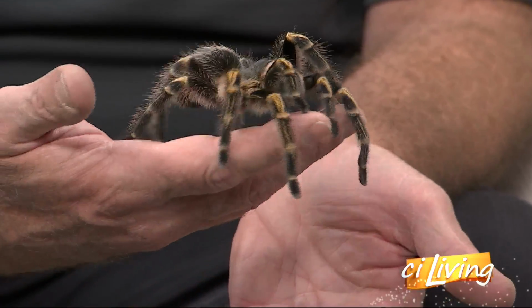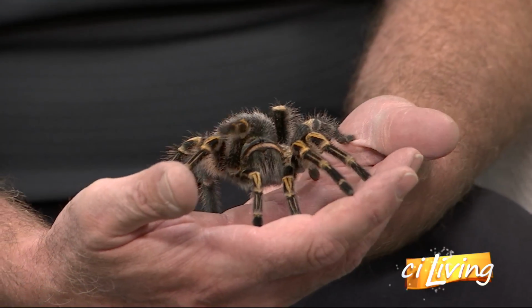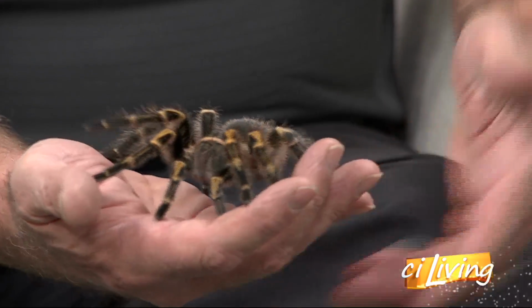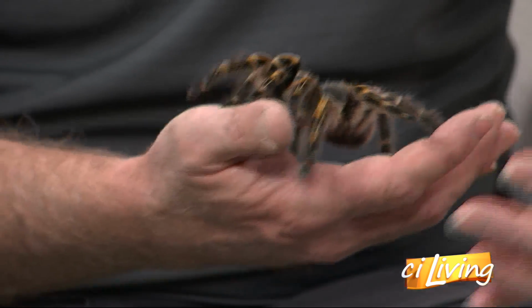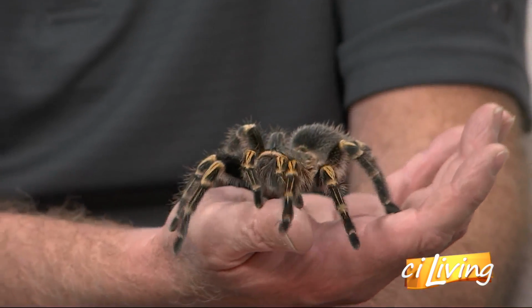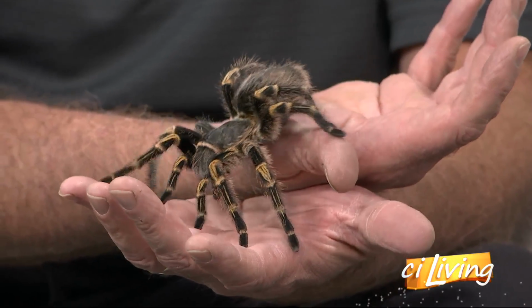So where would we find Goldie? She's from South America. There's a few pockets of South America where you can find the golden knee tarantula. I don't know if you saw in that last shot all the hair fibers on her abdomen there. As one of her defense mechanisms, if she ever felt threatened, she could take her hind legs and start rubbing against the back here, throwing those hair fibers into the nasal cavity or into the eyes of whatever was bugging them, and it's almost like fiberglass. It'd be very itchy. And that would not be pleasant.